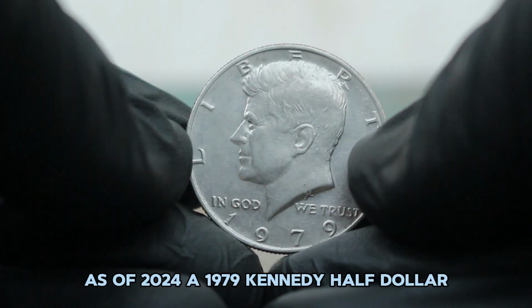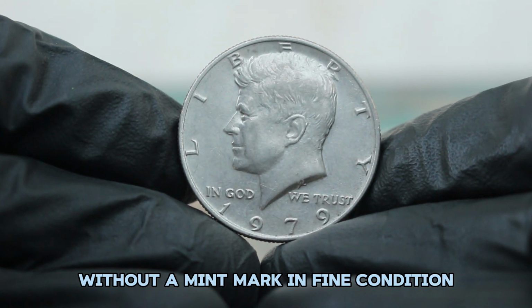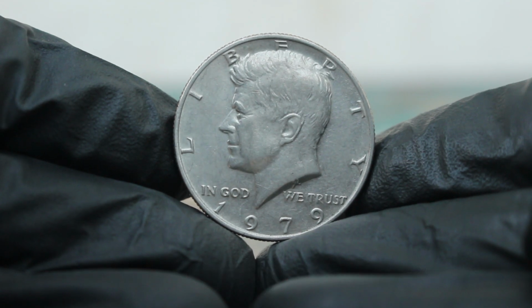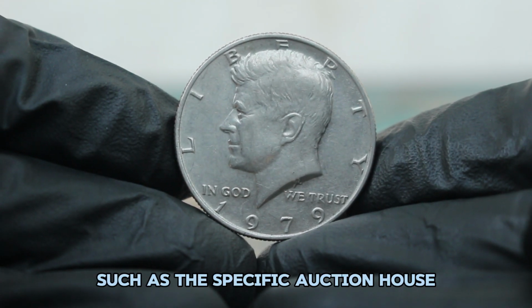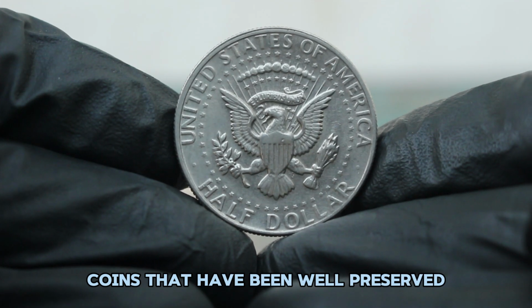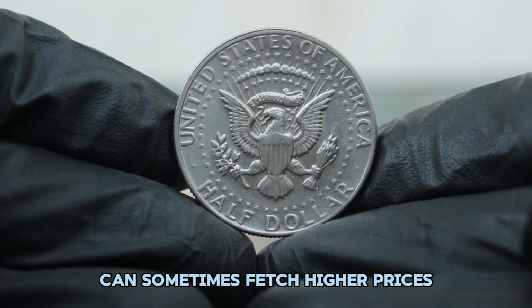As of 2024, a 1979 Kennedy half-dollar without a mint mark in fine condition generally commands a price of around $58,000. This range may vary based on factors such as the specific auction house, the coin's exact condition, and market demand. Coins that have been well preserved or have exceptional provenance can sometimes fetch higher prices.